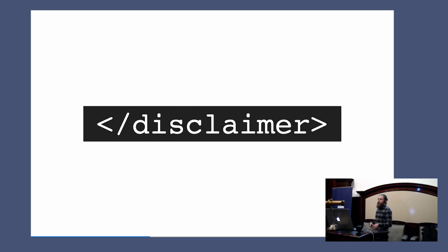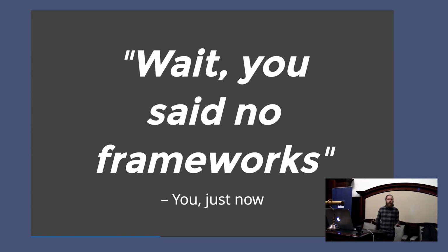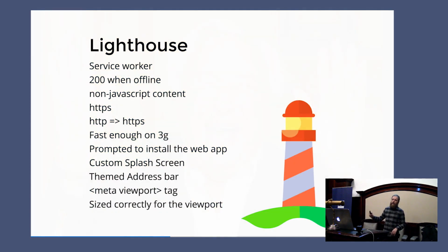Let's go into how we actually build this, how we start doing this. I'm going to use a program called Lighthouse. Now I know previously I said we weren't going to use any frameworks, and you're probably thinking, wait, you said no frameworks. But it's just a list. It's this list.